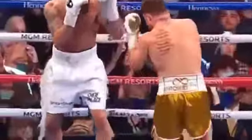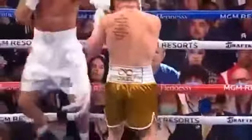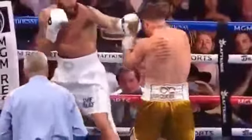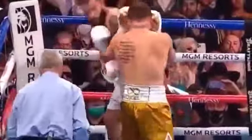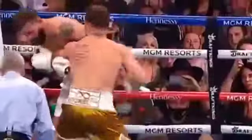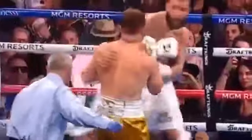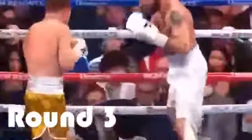6 seconds left here in the second round. 3 punches with that left hand by Plant. Blinding jab by Canelo before going downstairs with a right, right, left. Yeah, he's showing his poise early in this fight. There's another right hand and a right uppercut, left hand by Canelo, knocking down Plant.